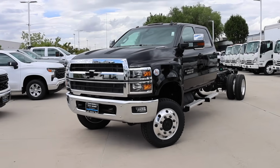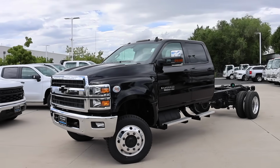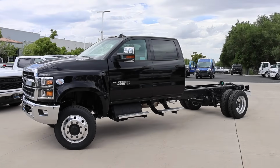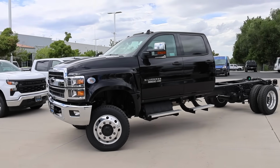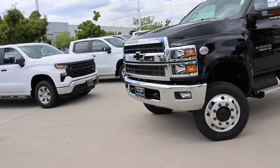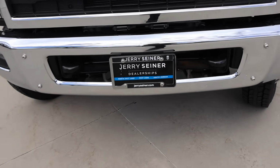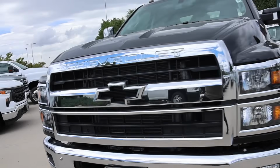Wow. Every time I see one of these trucks, I want to buy one. And I'm not even joking. I did a video on this probably 2 years ago, and I probably said the exact same thing. I'm here at Jerry Seiner Chevrolet, and they have this Silverado 5500, and I want to show you guys around it.